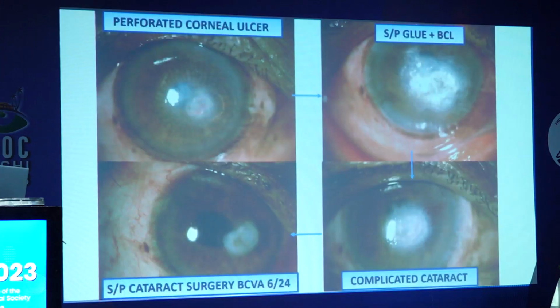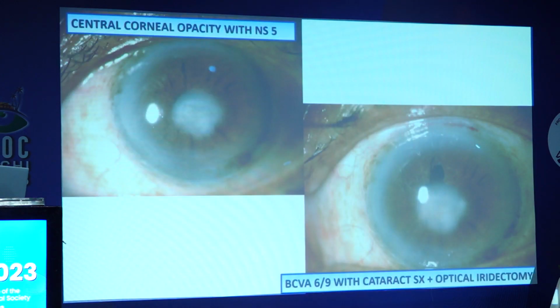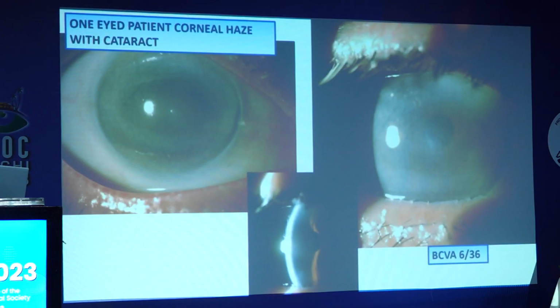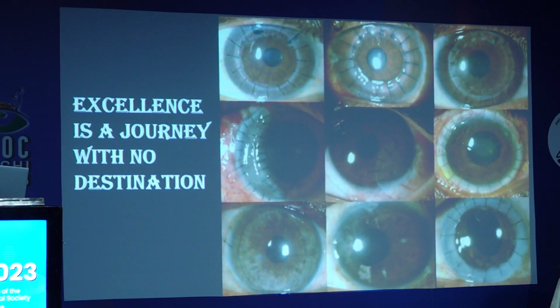Now don't worry about cataracts, that we all do. Your complicated cases will come back to you and non-complicated will also come back to you. So these are cases that I treated and they came back to me only for their cataract surgery. And thankfully they did do well. So keep achieving new milestones in your journey because excellence is a journey with no destination. Thank you so much.